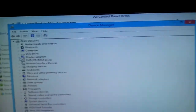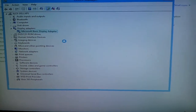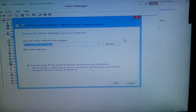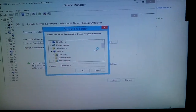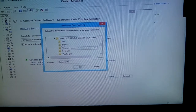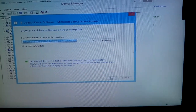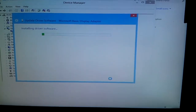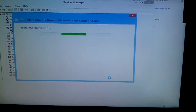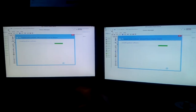So we go to Display adapters and then Microsoft Basic, update, browse, choose 8.1 Pro AMD. Pretty much, just let it look through that. And boom. Now it's looking through that. There you go, installing driver software. Now watch this, it should flash, showing that it's installing the display driver.